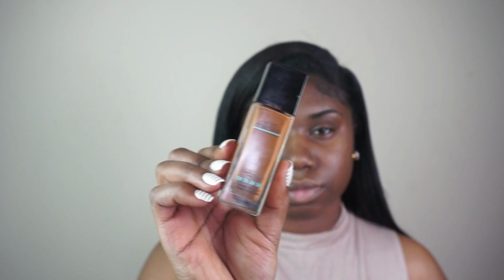And next, going in with my Maybelline Fit Me Matte and Poreless Foundation, which is also my favorite, and it's only $5 or $6 also. But I feel like if it was $20, I would still buy it. I really love this foundation. It's pretty much my everyday foundation. I love the coverage. I love the way it feels on my skin after a long day. It just wears very, very well. So I would recommend this to anybody.